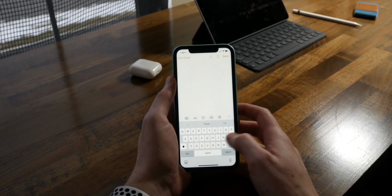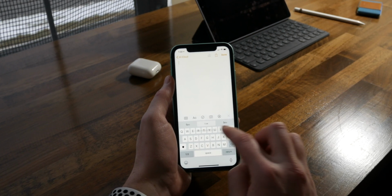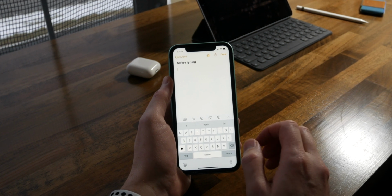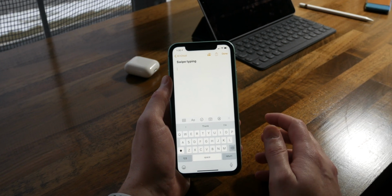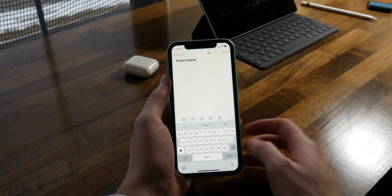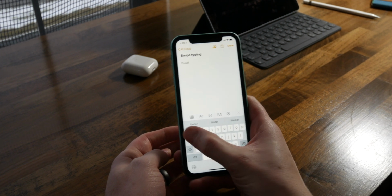The last feature I've been excited about is quick path typing or swipe typing. This has been available on third-party keyboards and on Android for quite some time, but on iOS with third-party keyboards, it never worked as well as the built-in keyboard. So Apple finally added it to the built-in keyboard, which is really nice for typing one-handed. It can be easier and quicker to type this way.